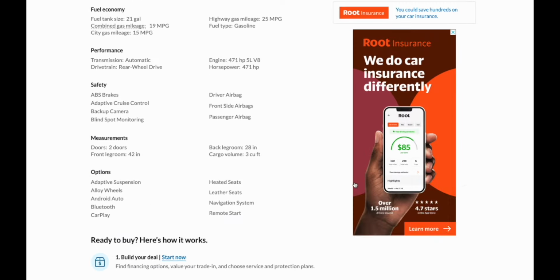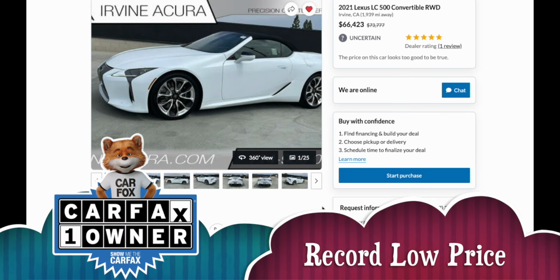Family, I think this is going to be a tremendous opportunity for somebody who says, listen, I want a convertible. Been waiting on one, just needed one to come into my price point, okay? Want something that's got 0 accidents to have to deal with, only one previous owner, 34,000 miles, coming in at this amazing $66,423. Guys, even the algorithm from CarGurus says this price looks just too good to be true.